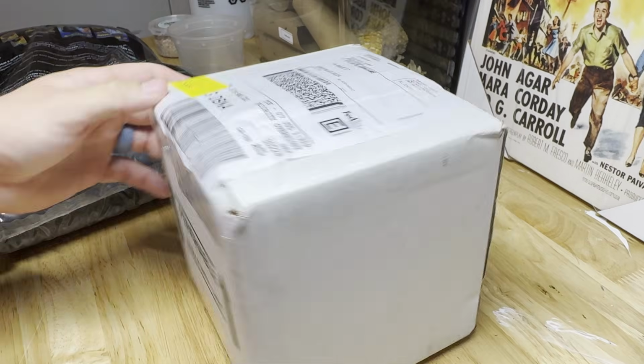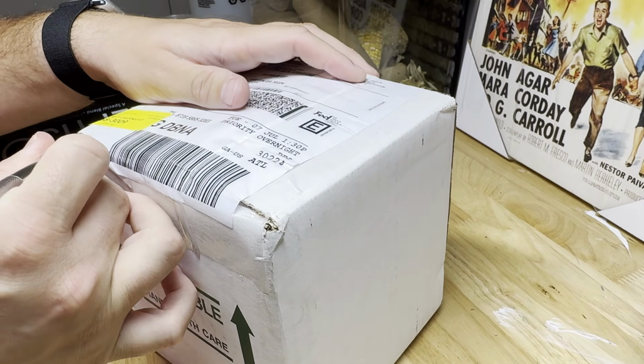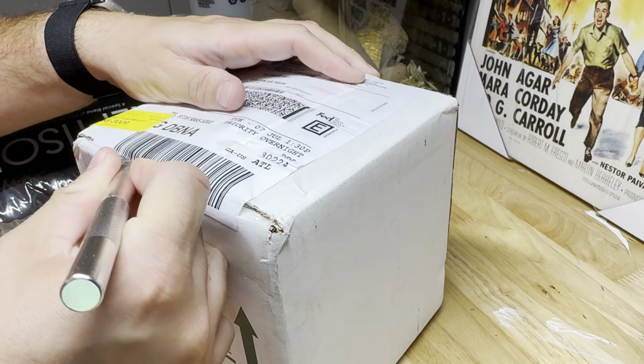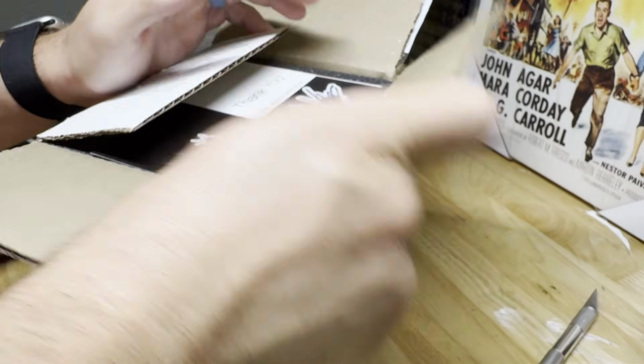Today's an exciting day. Got a new shipment in from Fangs TV. We got 3 new spiders to add to the collection. I'm not going to tell you exactly what they are yet, to save a little surprise.